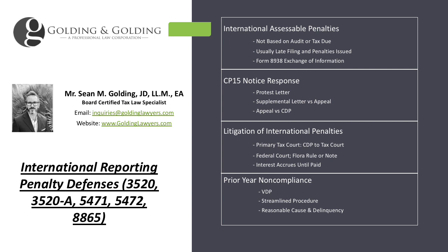So what will happen is you get this penalty notice, you do the protest. Sometimes it's not rejected. Sometimes what will happen is they want additional information, and at that point you can supplement the information.